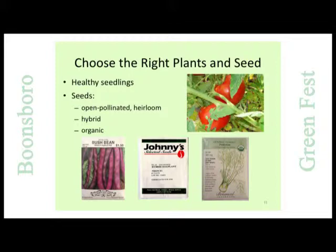If you buy seed or plants that are naturally disease resistant, you're 80% of the way there to not having to use pesticides and, you know, have any diseases. So it's important to consider that in your garden. There are so many choices of seeds now.